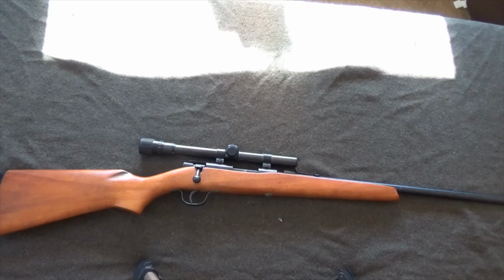So, again, if you happen to see one of these, don't pass them up. They make a darn good little rifle.